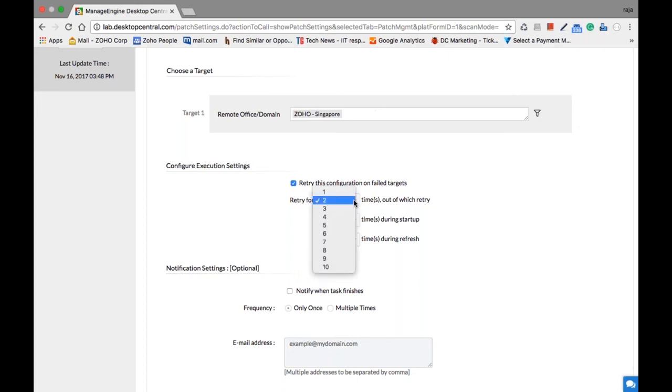You can also configure the number of retry attempts in case the patching doesn't succeed the first time, since there are a lot of cases where users might be using several applications. You might want to deploy Adobe Acrobat, or I want to deploy a Java update, but Java and Adobe are quite frequently used. So in such cases the deployment might fail the first time. So you can go ahead and configure a reboot policy. There is also a better workaround that I will let you know in detail.